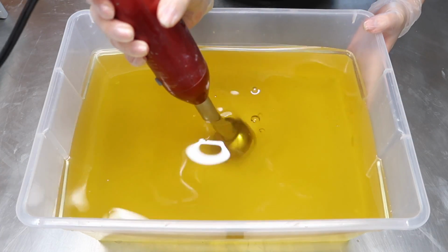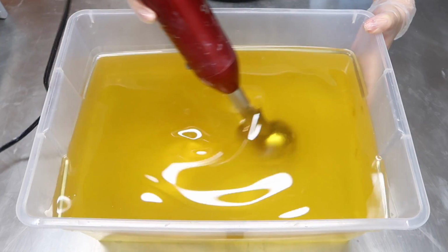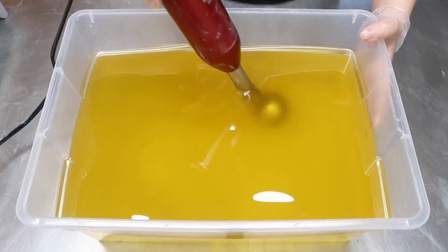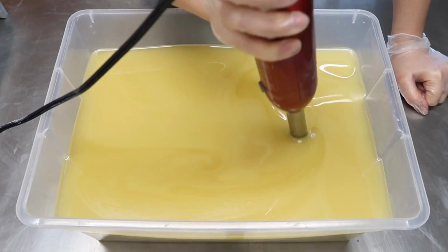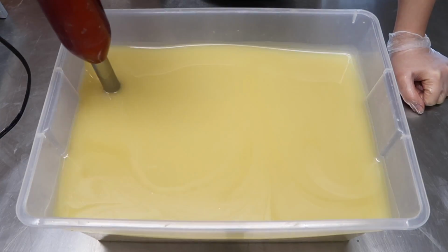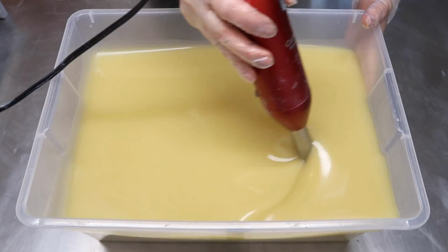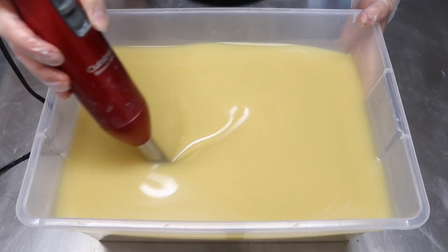Now I'm gonna put my stick blender, or my immersion blender as some prefer to call it, into my oils and lye water mixture here, and I'm going to blend until my soap batter stays together and is the consistency of a thin pudding. So this is the very light trace, and this is where I like to blend in my colors and my fragrance oils because it gives me a lot more time to work with my soap batter than bringing it up to a medium or a thick trace would.